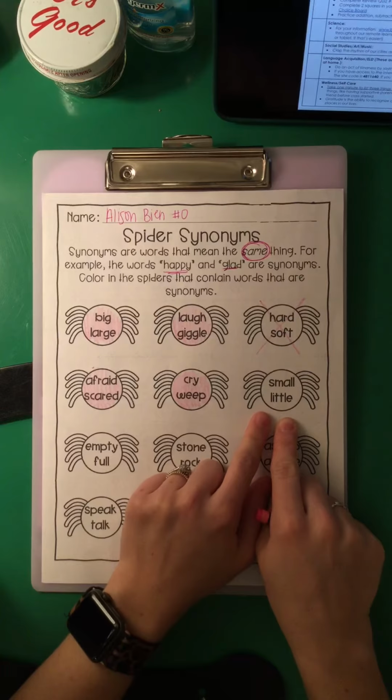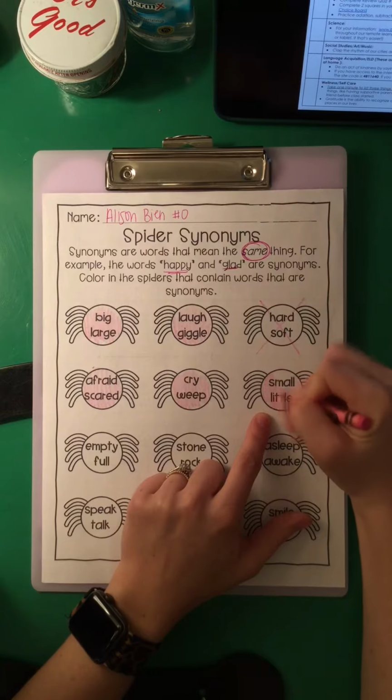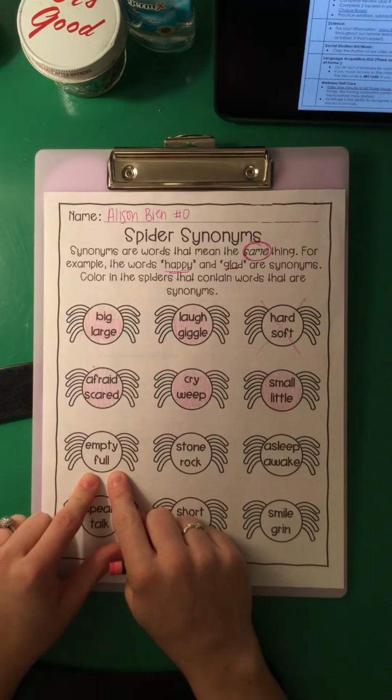Small and little. Oh, you shouldn't be afraid. It's just a small spider. Oh, you shouldn't be afraid. It's just a little spider. Yeah, those are the same. But we all know I am probably still going to be afraid even if it is small. Because spiders are gross.